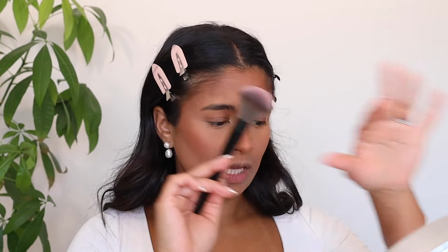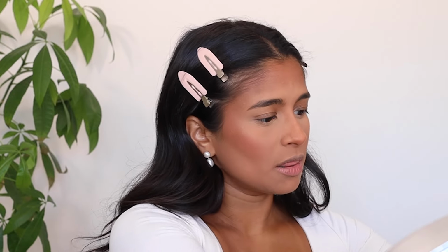Next, I'm gonna do my blush. I'm just gonna take a fluffy blush brush. And the blushes that I'm gonna use, I always mix blushes because it's so hard to find one single blush that looks good on my skin tone. I'm gonna mix the NARS powder blush in the shade Dolce Vita. So it looks like that. Super pretty shade, has a slight bit of sparkle to it.